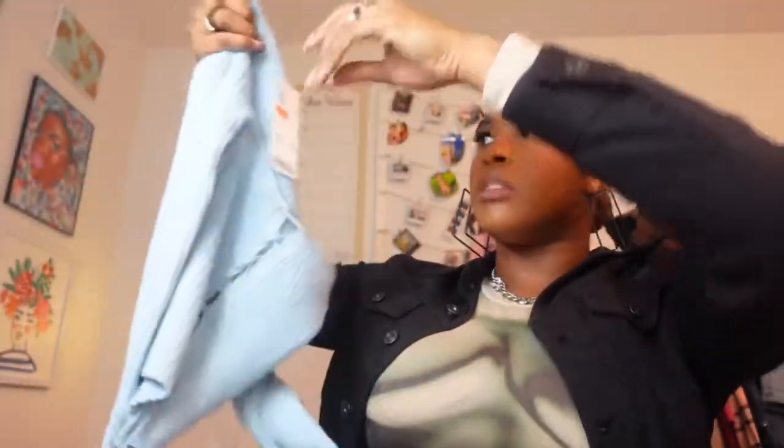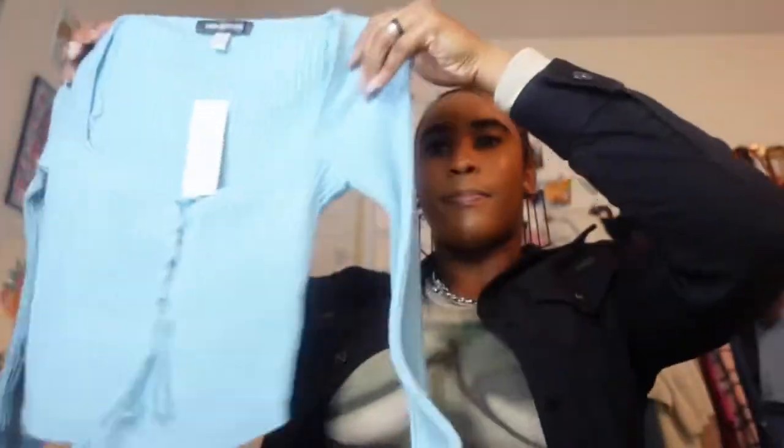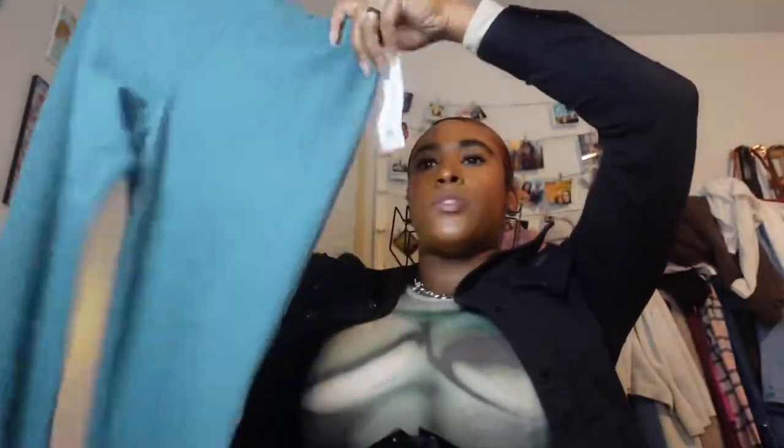This was supposed to be $20. It ended up being $20 for this top. Cute. And then I got a pair of pants. I have another similar looking pants that I got from H&M, and they make my butt look good. So these were supposed to be $20, but they rang up $10. Or maybe it was buy one get one half off for everything that I got.